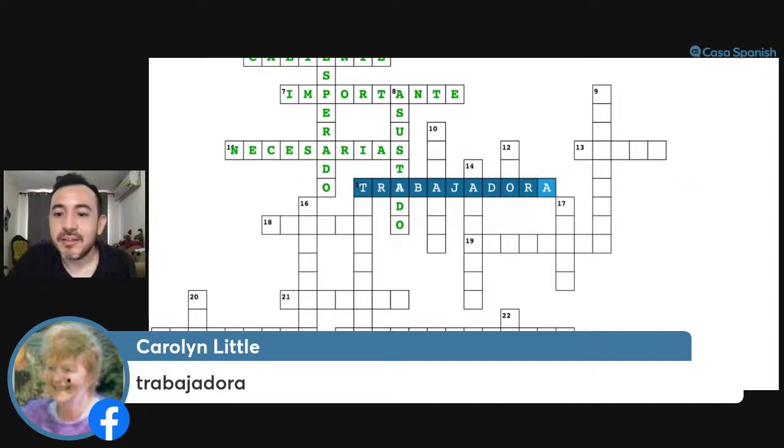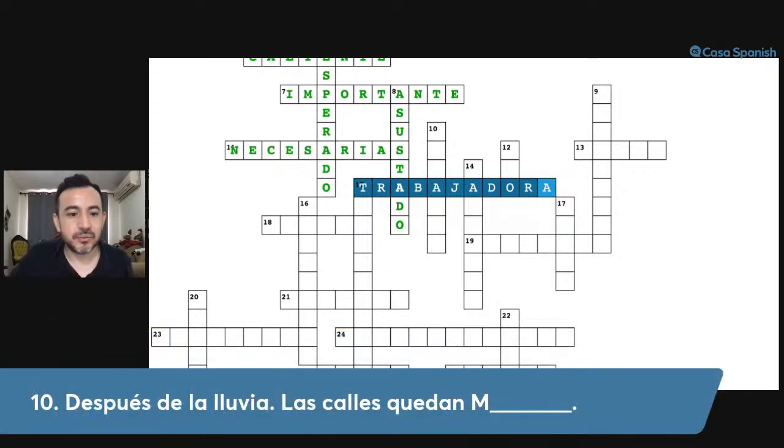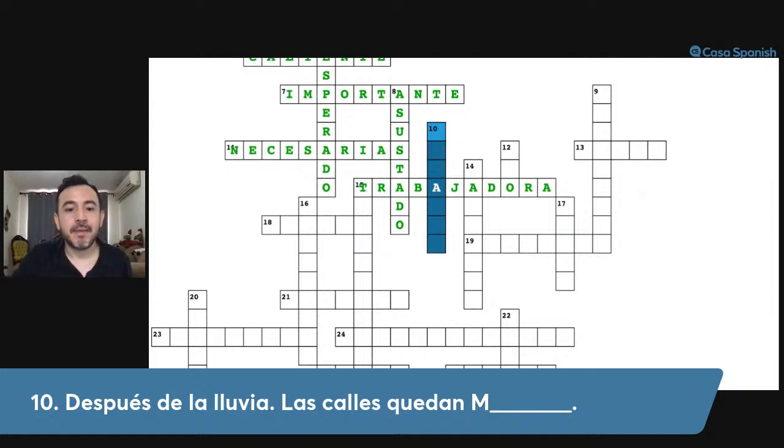Continuamos. Let's do number 10. Después de la lluvia, las calles quedan ___. So here we have it. We have an A and it starts with an M. Después de la lluvia, las calles quedan ___. After the rain, the streets are.